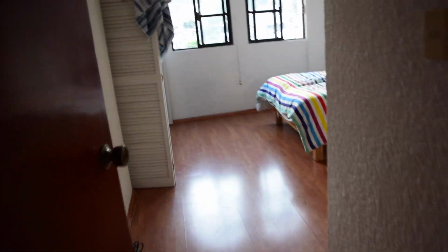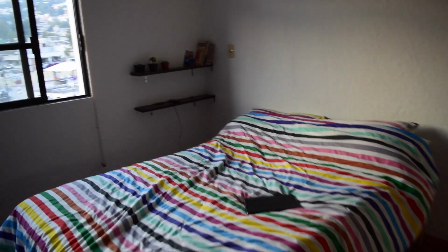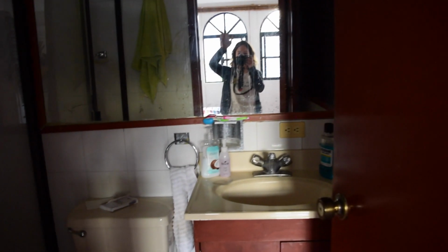Usually we just keep our suitcases in here, and anything that we don't really want to be out on display goes in there. This is our bedroom with our stripy bed cover and just a few shelves. We haven't really decorated the walls in any way. They're made of concrete. That's our messy closet, and our bathroom. That's me, hey. It's just a stand-up shower, a toilet, and a sink. Pretty simple stuff. Got a plant, and we bought this mirror recently, and a few other little plants.